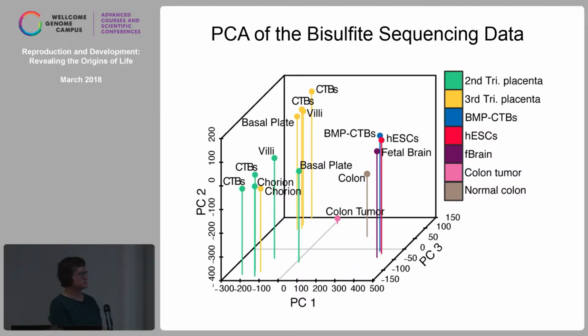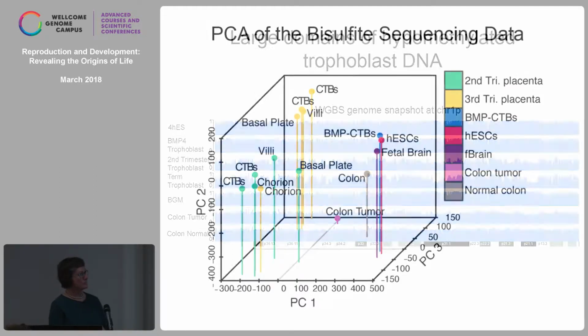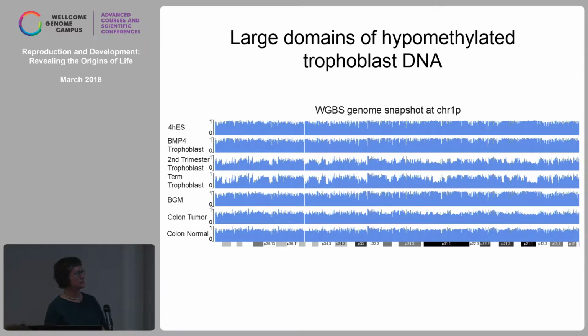And we wanted to do another human fetal tissue in case what we were seeing was a fetal-specific signature rather than an extra-embryonic specific signature. And you can see that fetal brain, this was a second trimester sample, also does not cluster with any of our samples. So what was going on here?